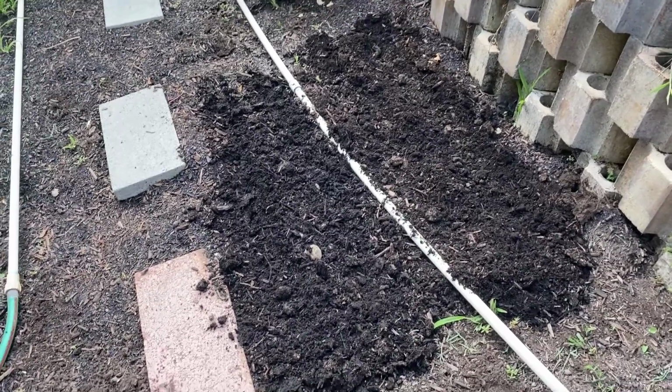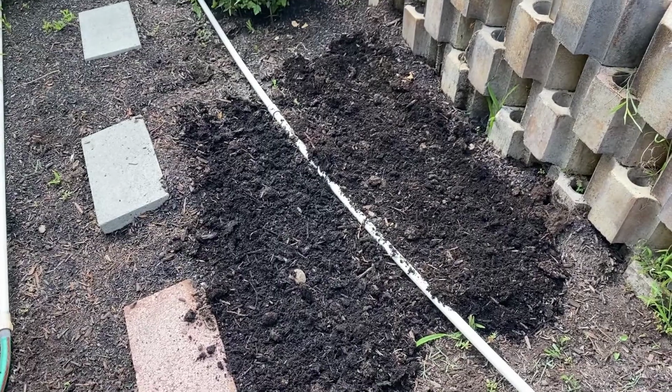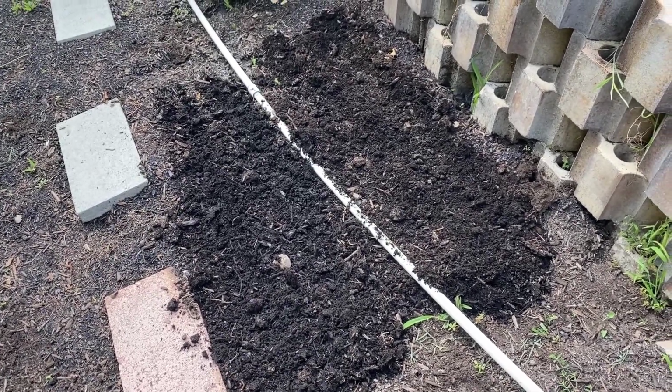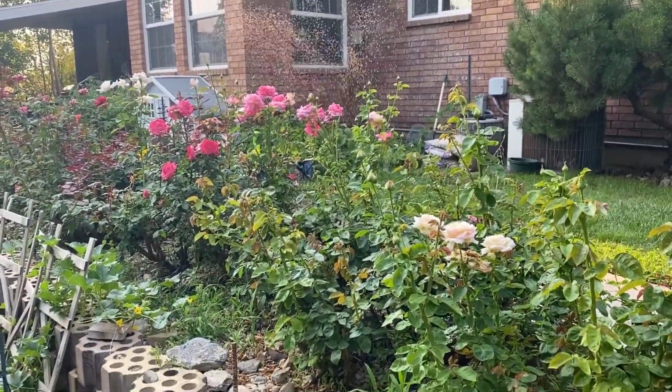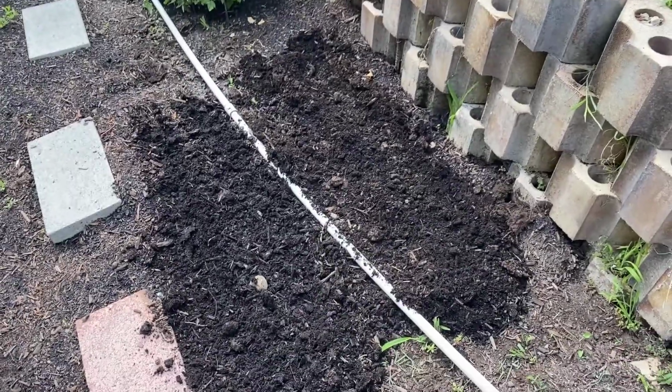So again, I've worked my soil here and made some rows, and I will put my markers there and plant my peas there spaced out. And as you can see up there, I've got the water sprinkler going on my other garden, getting it nice and watered, and I'll go ahead and plant my peas.